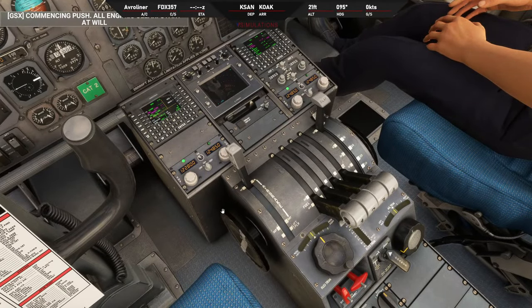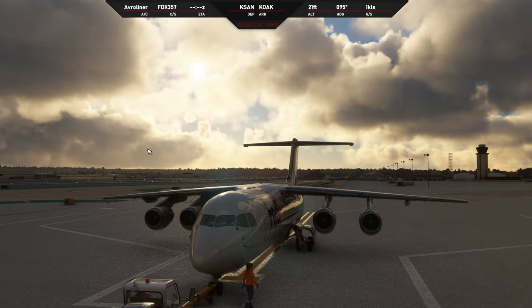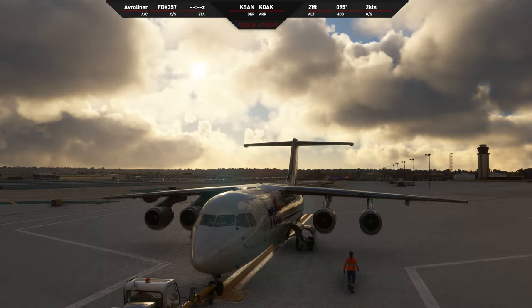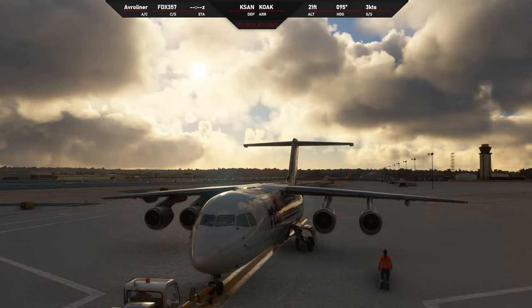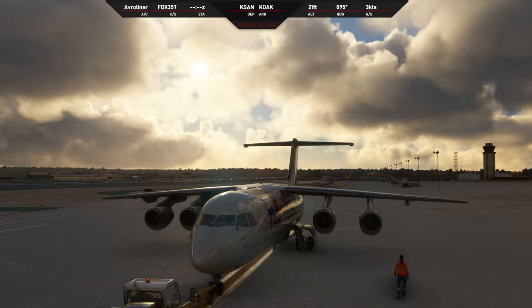McCallum, you do have a fantastic point, though. McCallum's talking about the dynamic weather. You're absolutely right. I'm not saying it would be better. I'm saying a lot more people would fly it more, but you can't compete with dynamic weather. Just look at what we're dealing with right now. The sun and the clouds moving in here, moving out of here.